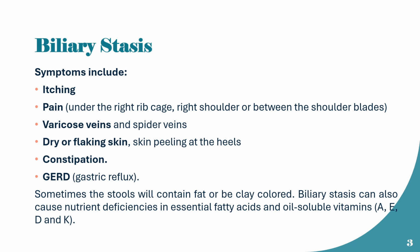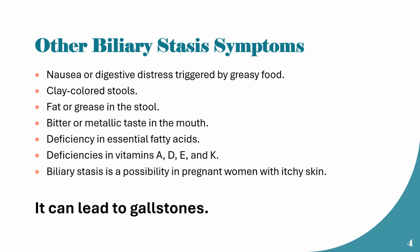And then GERD, gastric reflux. They're taking antacids and everything, and they've still got a problem with reflux. Biliary stasis can be a source of that. Symptoms can include nausea or digestive distress, especially triggered by greasy foods. If you can't stand eating greasy foods, it's because you've got absorption problems.